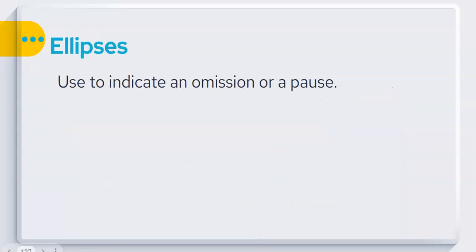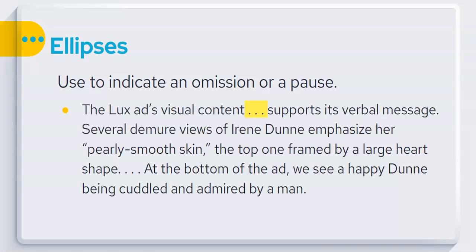Ellipses are the three spaced dots that indicate an omission or a pause. They show you've left out words from the quote. Note that there's a space before and after each of the dots, as you can see in this close-up.